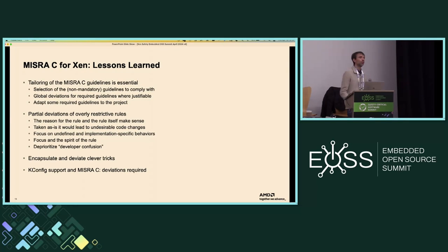Okay, so this is really what I wanted to focus on today: not the numbers, but the lessons learned. After one year and many, many violations fixed, I think we have a couple of lessons learned to share, and one of them, which is very important, is to be flexible and able to adapt the MISRA C rules to the project, especially when you start with a mature project with an already rich history and also a high-quality code base like Xen.